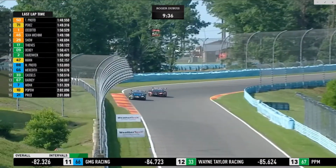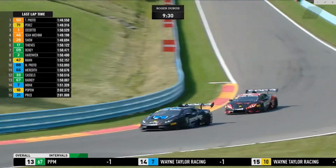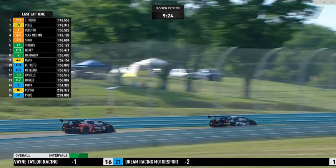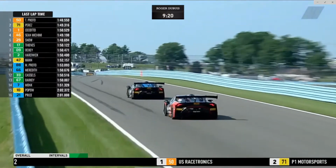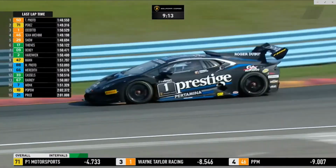This has been a bit of a strange experience for Shinji Mishimi. The car in front is the number 1 Prestige car, with which of course he won the championship, at least that number and that team. Yeah. 2 years ago, that was him en route to the championship. Under 10 minutes to go. 0.4 of a second between these two guys at the last timing line, but time is not important here.